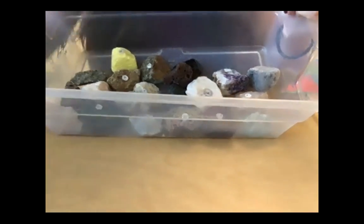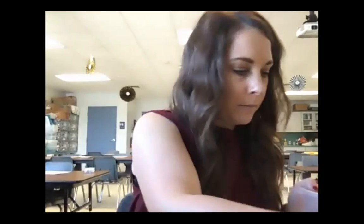So the kids here in class are going to have a couple of minutes to explore the rocks, touch them, feel them, and describe them to a partner: their size, texture, color, and shape. And that's what I'm going to do now. So I'm going to pick a rock. I'm going to choose this one. I can't remember what it's called, but I'm going to describe it to you.